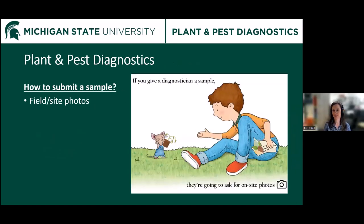So now we're going to talk about sort of the process and how you can submit a sample. So one of the most important things that I think gets forgotten is that we are in the lab and we can see the plant material that you send to us and we can run tests and analysis on that. But sometimes just that plant, it doesn't tell the whole story. And so when you're out collecting a sample, it's really critical that you share with us some on-site photos so we can see what's going on beyond just those plants.